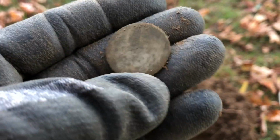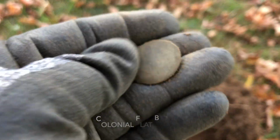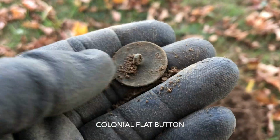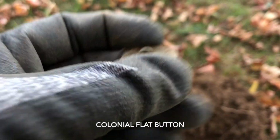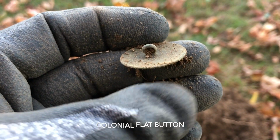Looks like just a plain flat button, I think. I don't think it's tombac. I think it's a brass one. Yeah, it is. Makes sense with those numbers. Look how offset the shank is. I always love finding those.